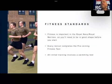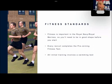So I'm sure you're all aware, but the fitness standards are high within the Royal Navy and especially in the Royal Marines, so you need to be in good shape before you start. Every recruit has to complete the pre-joining fitness test, and depending on what gender you are and what age you are will dictate what time you have to achieve. And initial training also involves a swimming test. That swimming test involves jumping off a 3-meter board, being able to swim 2 50-meter lengths in a set of overalls, treading water for 2 minutes in a set of overalls, and then climbing out of a pool unaided with those wet overalls on. So they're the things you need to be looking at if you are making an application to join.